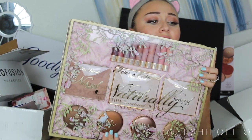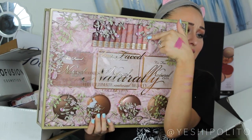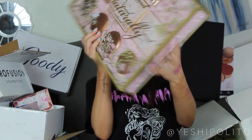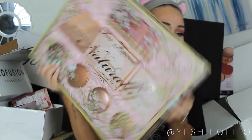natural collection, I think it's natural. So we have all this stuff in here. We have all of these lipsticks. Amazing. Ugh, let me open it up. Like how cute. There's actually bunnies and stuff on the packaging. So that's super adorable. And I just, the packaging of this stuff, you guys, is honestly amazing.